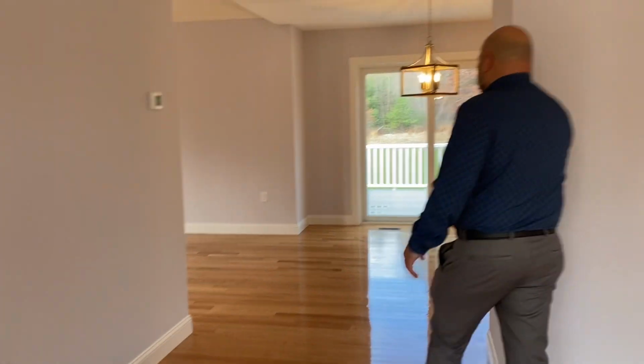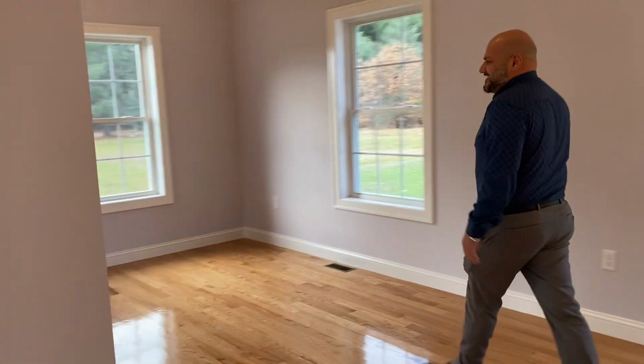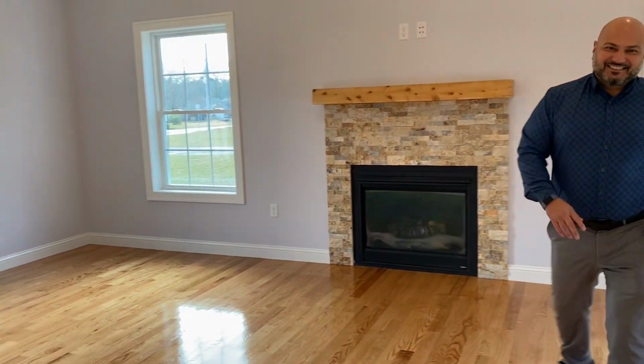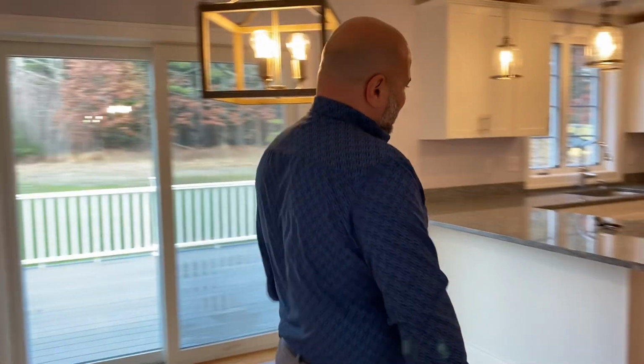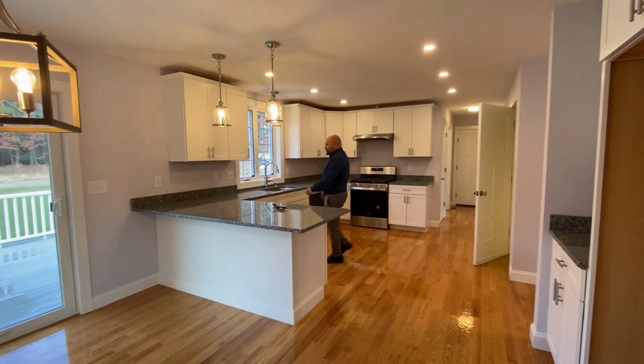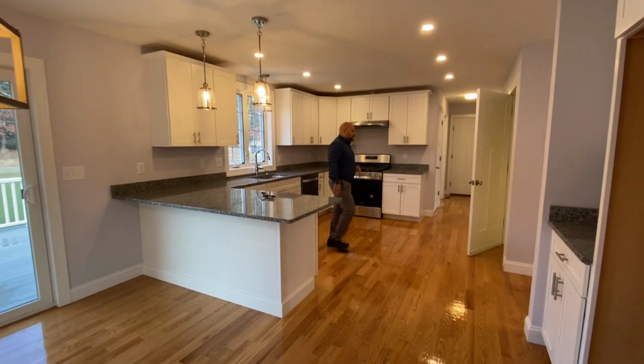Nice dining room, open concept, living room, kitchen. Look at this. Fireplace, gas. It's gonna be nice just in time for winter. Granite countertops, new cabinets. There's nothing better than buying a new construction.